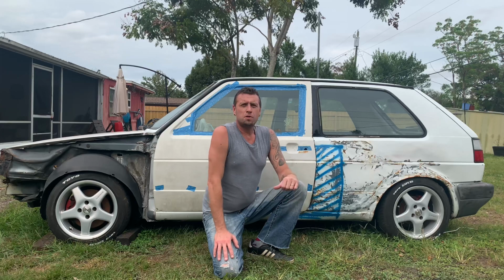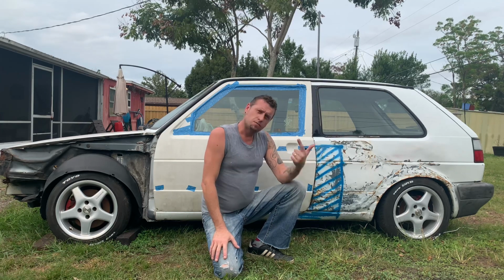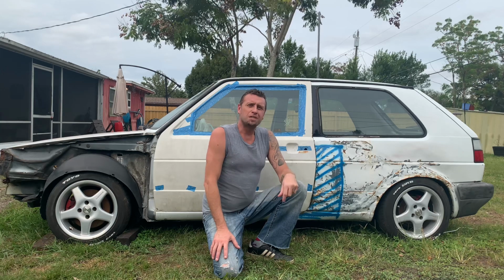So we are all done with the Mark II today. We have got the rear beam in, we've got the gas tank in. Next up is gonna be the K-frame, but as for now, it's gonna be it for the day. Let's head over to the body shop and see what George and Victor are up to.